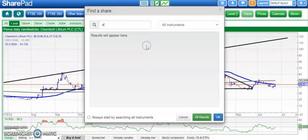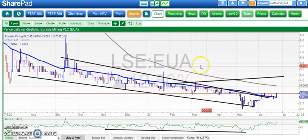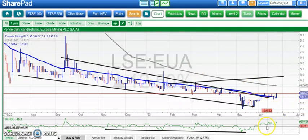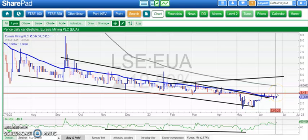Onto a stock which has obviously had a bit of a rough ride over the recent past, but looking very interesting here: Eurasia. We've had a double bounce for the RSI on neutral 50, which is a continuation signal on the upside. Still need to break 3.5 pence. If we can do that definitively, then we're looking for 5 pence maybe by the end of next month.